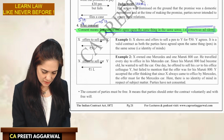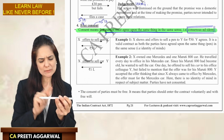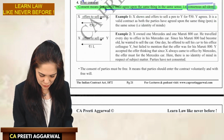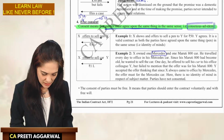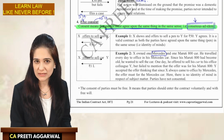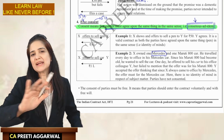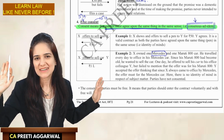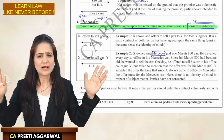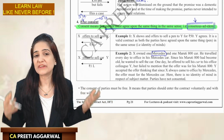So consent is defined under section 13. Do you remember the example I had given you? Do you want to buy this pen? Then we had discussed the example of Mercedes car. So the same example is given to you in the textbook also, Mercedes car. Do you need to learn this for the exam? Not really, but it's an easy Latin phrase. You may learn it. But you should know that consent means parties must agree upon the same thing in the same sense, and this consent must be free consent. I have not been forced to enter into contract. I have given my consent freely. I have given my consent without anybody forcing me to do so. It is out of my own free will.